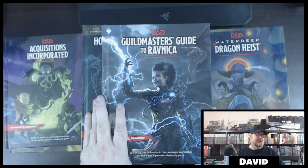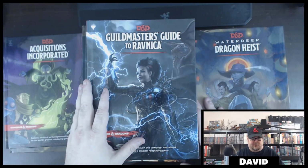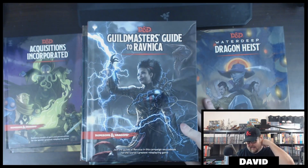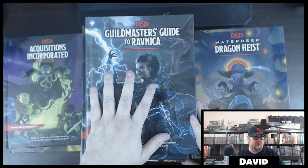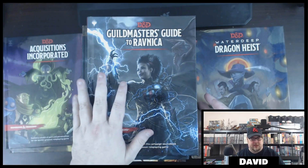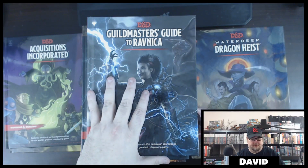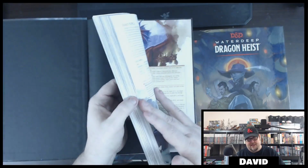Next is Guildmaster's Guide to Ravnica. I think this was a ploy to try to entice all of the Magic the Gathering players to D&D. I'm not sure how successful it was. But when they announced this, they were hyping it up and announcing a new product. And I was hoping that it was going to be something like a Dragonlance, maybe something like a Nentir Vale setting, or maybe even Spelljammer. But I was actually disappointed when they announced a Magic the Gathering setting.